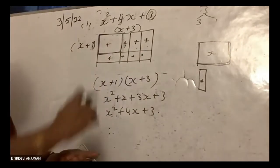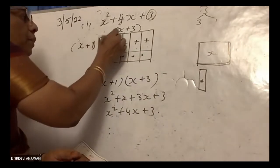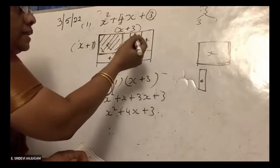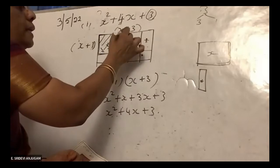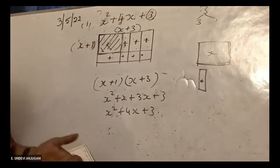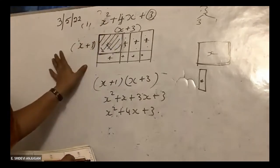So we can make them draw one color for this big square and another color. I don't have a color marker, so I can give some other color for these three, and then another color for these three. Then they can easily identify.